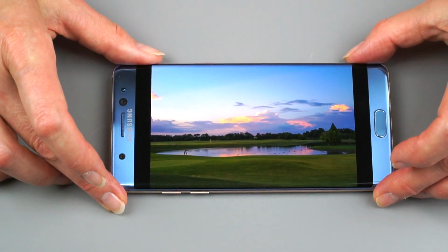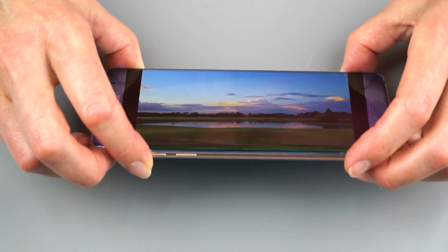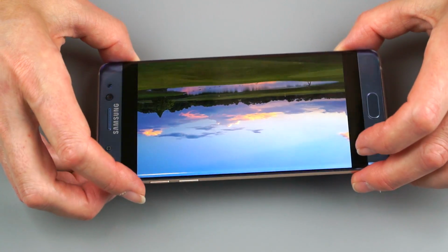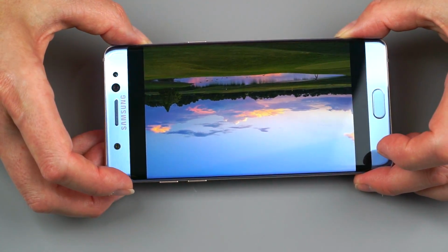It's a stunning display. It's bright. The viewing angles are good. And now for those of you who hated the little bit of edge refraction, it's reduced because the edge is actually, well, not as pronounced. It's smaller. So it's a stunning display.